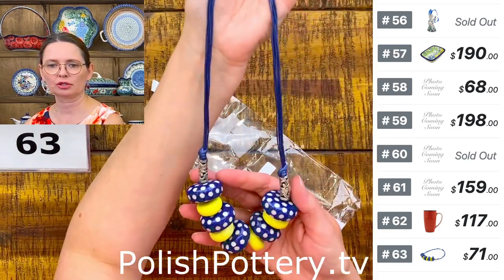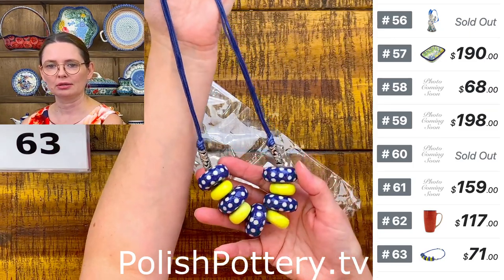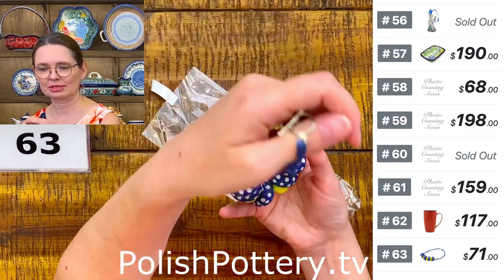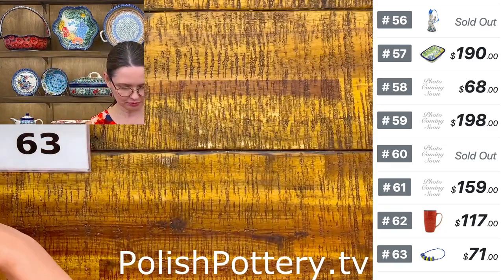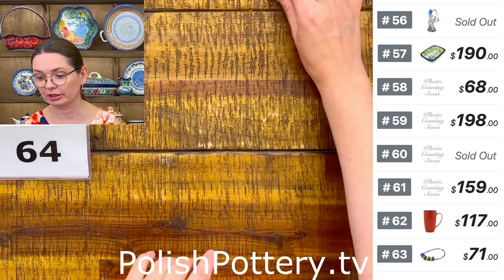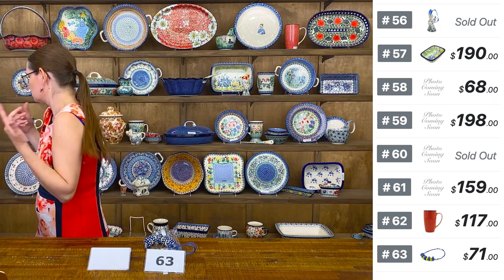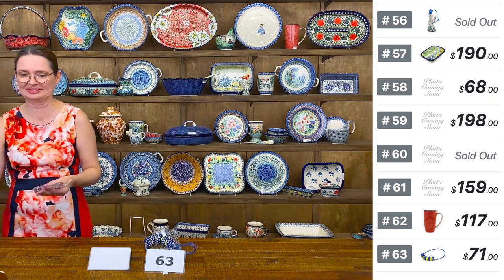I wear the Manufaktura necklaces very often. You probably see sometimes when I run the live show. So that's number 63. I have only one and I will have no more of the same type.